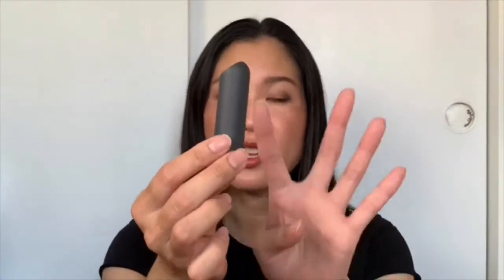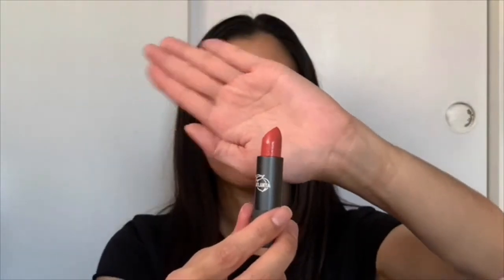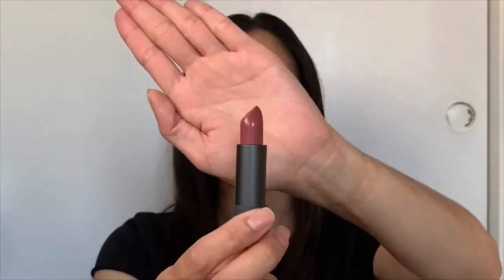So here's a look at the product, standard Bite Beauty packaging. And this was a peachy shade lipstick. I was excited and thrilled to find some of the more popular Bite Beauty shades at Ross as well. Here is the shade Pepper. This was also $4.99. Pepper's kind of a rosy mauve shade, my favorite kind of lipstick shade.